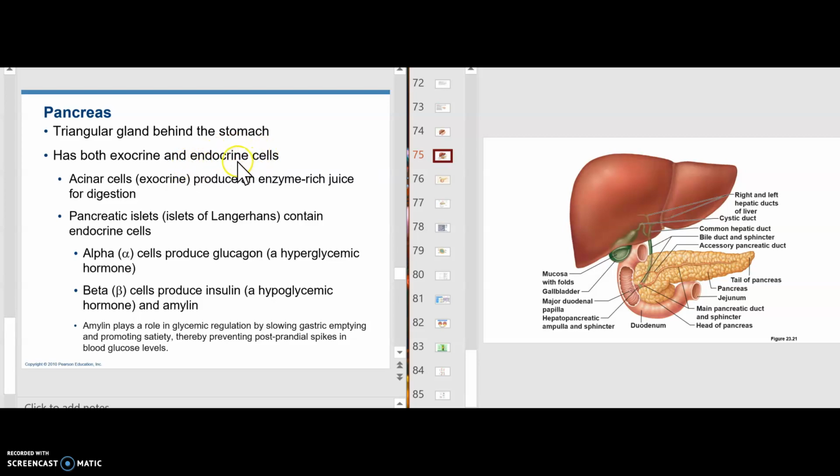The endocrine cells are located in something called the islets of Langerhans. The islets of Langerhans. And you have about 1 million of them. And they're just kind of spread out in here.